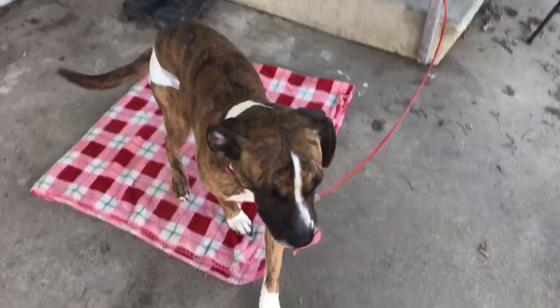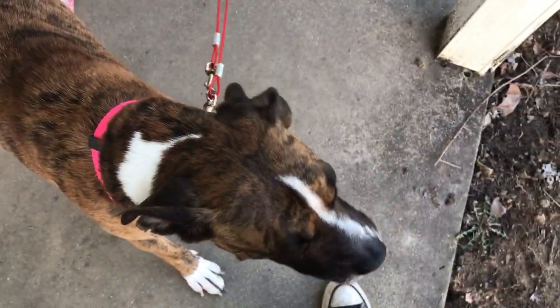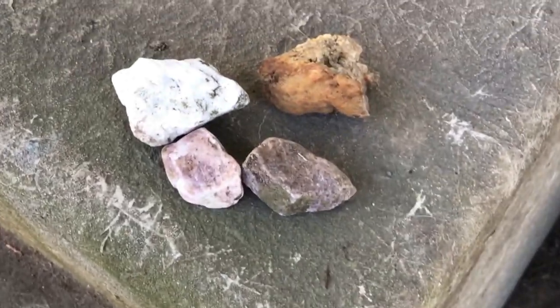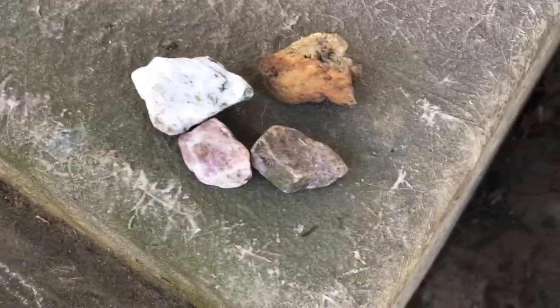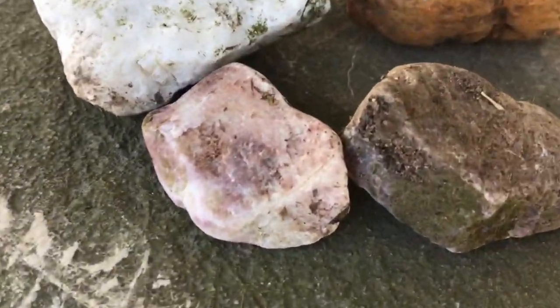What is she doing? Oh, goodness. Yeah. Hey, come on, baby. Oh, yeah. My boyfriend found me some cool rocks in our little bed area, so he thought I might want them, which I definitely do, because especially that one's really pretty.